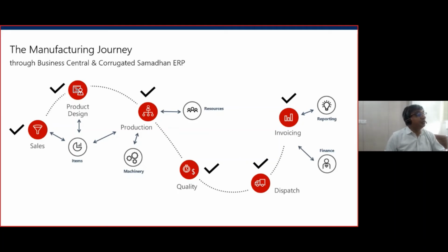So Kesia, I hope I am able to give an overview of the solution that we have, which is a corrugation specific solution on an international platform like Microsoft Dynamics 365 Business Central.